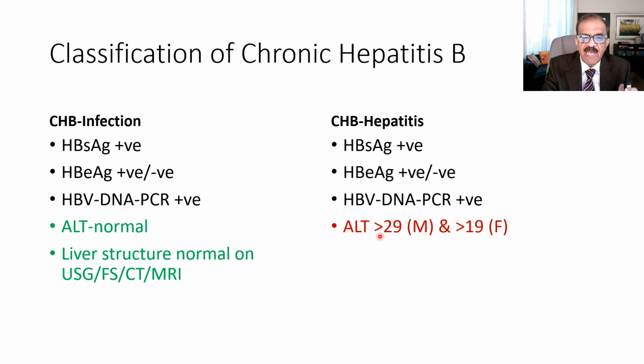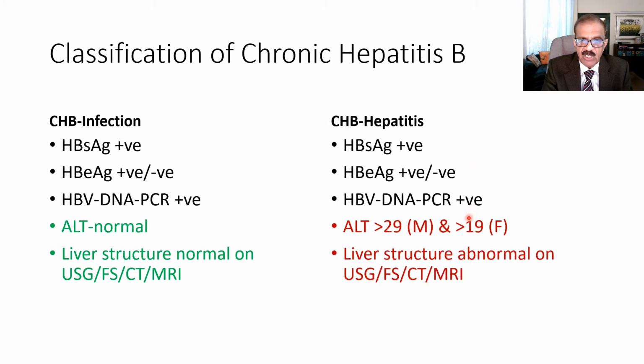ALT in men more than 29 and in women more than 19 would be considered elevated, and that would imply hepatitis, and that would imply the treatment is needed. In some patients ALT may be inconclusive, or there may be another reason for having high ALT. In that case, we use liver structure abnormalities.